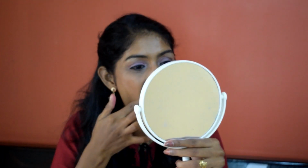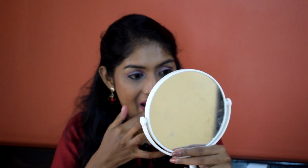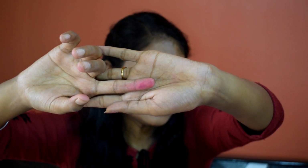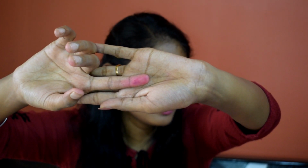And the third reason for which I did not keep these lipsticks on my lips is that these lipsticks crumble up after 30 to 35 minutes of their application. I have applied it, I have it on my lips for I think 15 minutes now. Let me try smudging it. This is what happens. Can you see the crumbling particles on my finger?